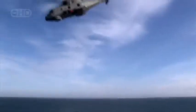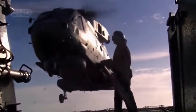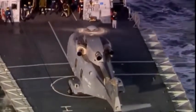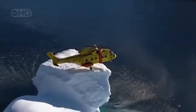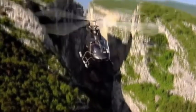And this is what the rule of three can achieve. The EH-101 moves through the air like a hummingbird. A 15-ton hummingbird. It's precisely because helicopters like the EH-101 can do what no other aircraft can do, can go where no other aircraft can go, can reach places we can reach by no other means, that we've come to depend on them. But when even one component in the rule of three fails, flying machines can become killing machines.